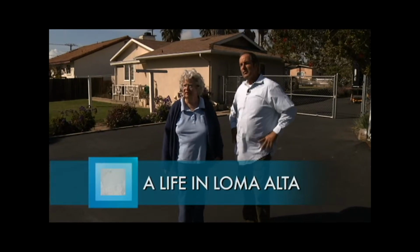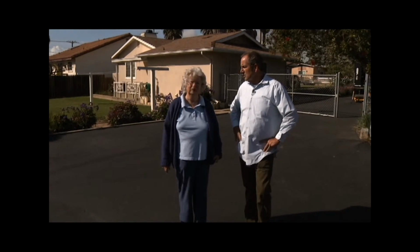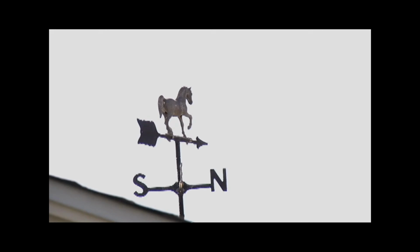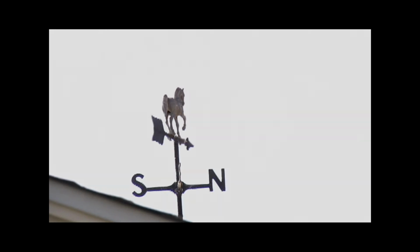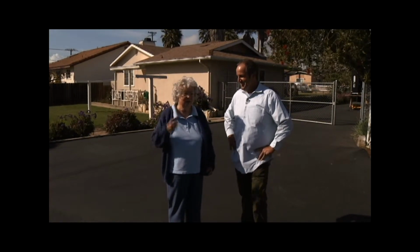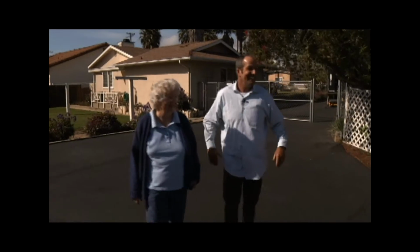Now, what about the weather vane? Was that from there too, in the cupola? No. My folks and I were back east, and we picked that up in New Hampshire or someplace. It's really nice. We should have put a chicken, but we liked horses, even though we didn't have one. It's a great one. I love weather vanes, so that's a really pretty one. In fact, it just got fixed because the horse fell off a while back. Nice. Yeah, it looks good.